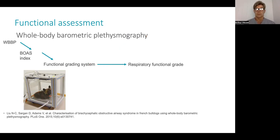Now, the problem with whole body barometric plethysmography is it's not a useful tool in a clinical setting because it is a challenging tool to use. Mostly because the dogs need to settle in the box that's depicted in the picture, this perspex box, and breathe at a low respiratory rate. So if they're panting or anxious, the test doesn't work well.